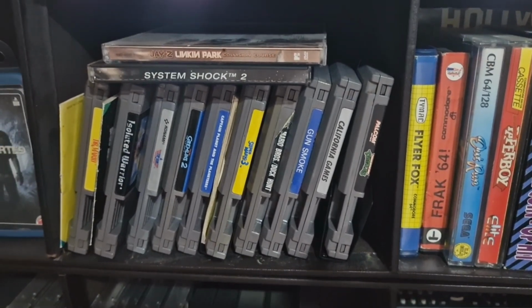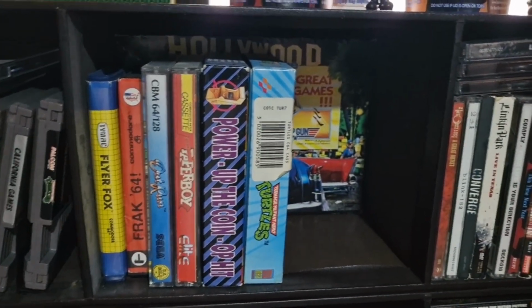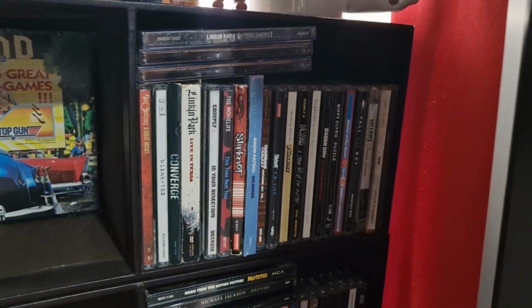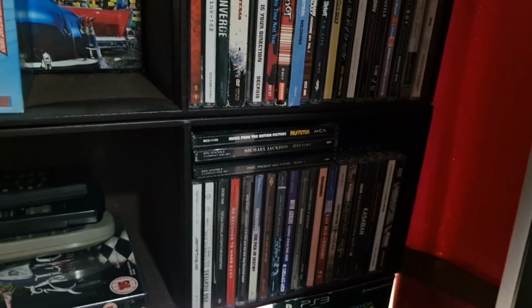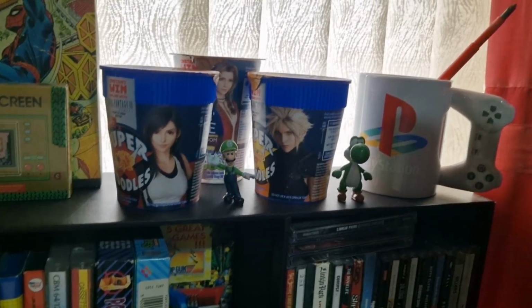Some NES games, and Commodore 64. A bunch of CDs here. I've got a majority of these off of Ross and Eddie, and just things I've been finding in the second hand shops, because they're all dirt cheap, man. You can get CDs for like 10 pence.